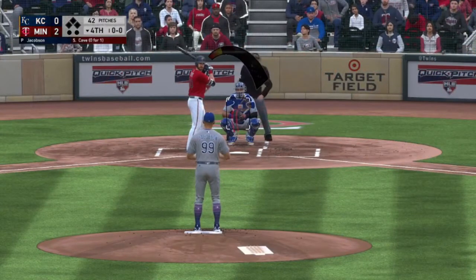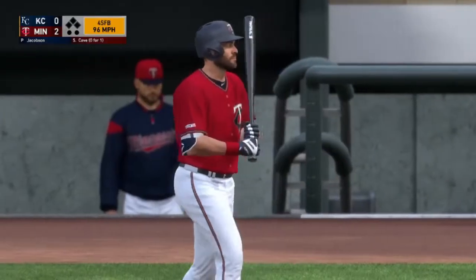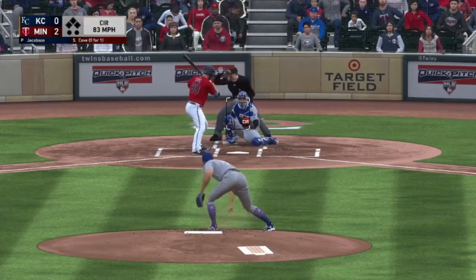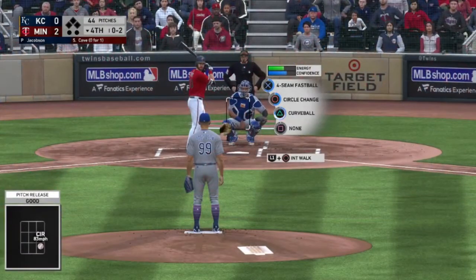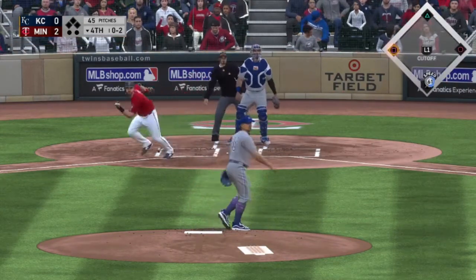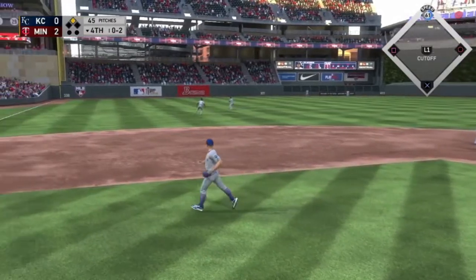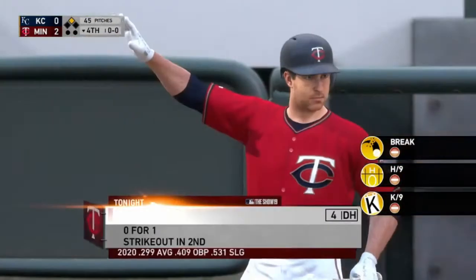Here is Jake Cave, the center fielder. Strike one on a fastball right down the middle. Strike two on a circle on the outside portion of the plate. And that is going to be another double. And that is his 5th.